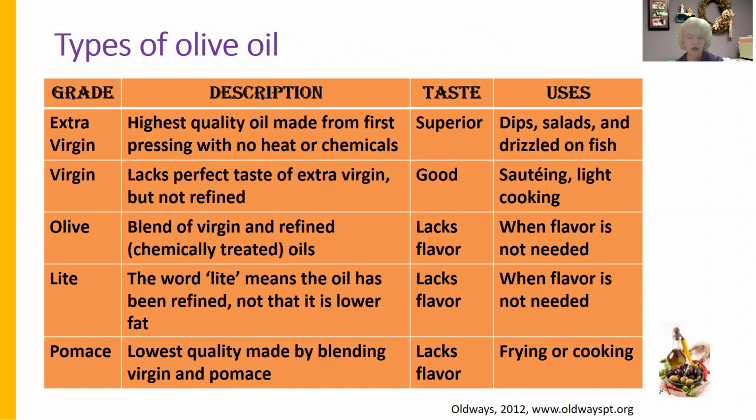The extra virgin olive oils are not refined and are the highest quality of olive oil. These should be used for the dips, salads, and for finishing foods, but not heated at high temperatures. Otherwise, the flavor and quality may be compromised.